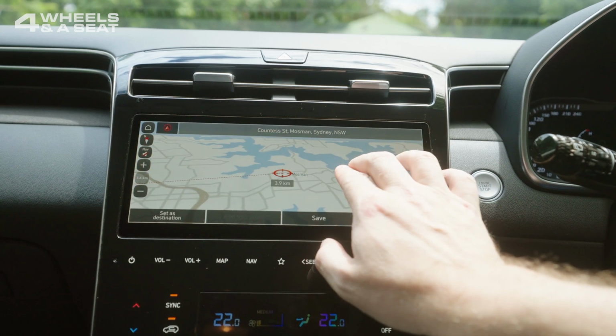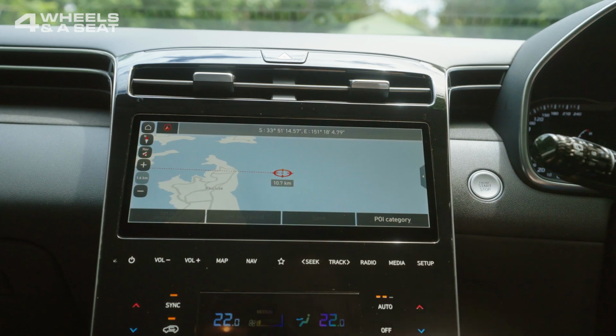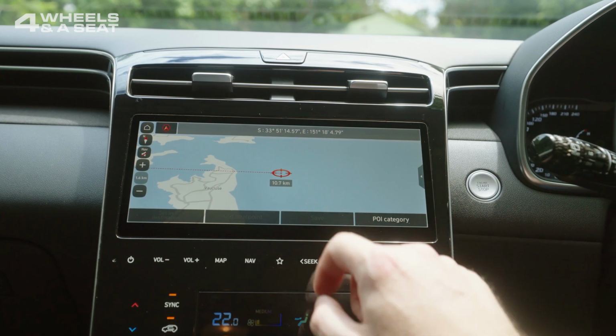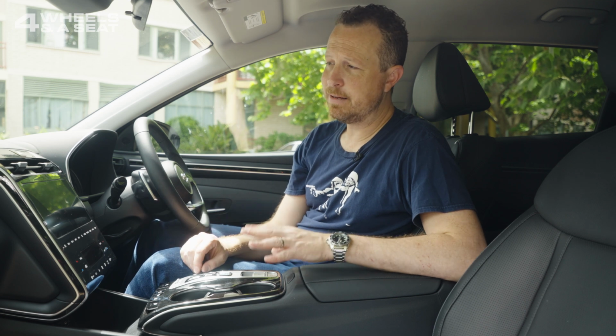The screen has nice sharp graphics. It runs the regular Hyundai Kia software, which if you've driven a Hyundai or Kia in the last couple of years, you'll be immediately at home with. They all work kind of the same. There's also wireless Apple CarPlay and Android Auto. What I really like about Hyundai and Kia's center console screens is that the software that runs them is pretty much the same across the board. If you've used one, you've used them all pretty much.